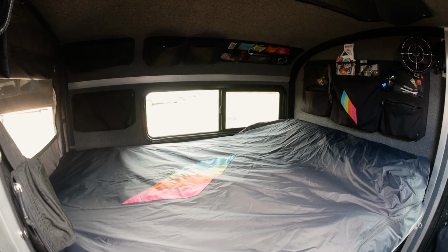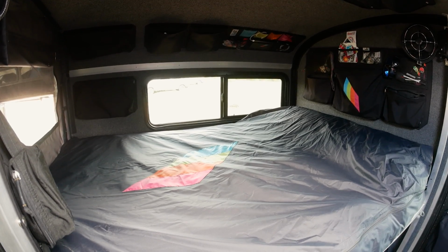But when I'm only using the top bunk, I drop it down to the lower height. It's just easier to climb in and out. You get more headroom, better when I'm on my own or just with one person.